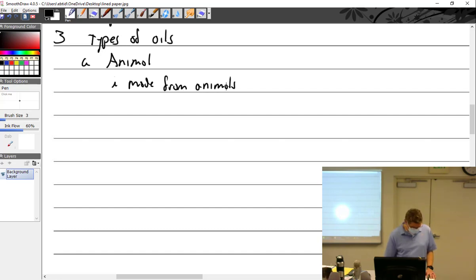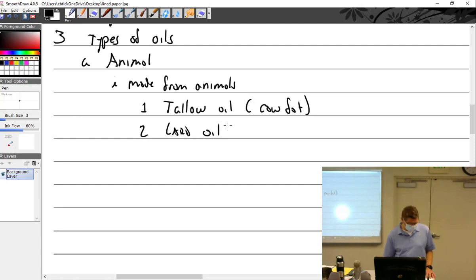You ever see the dead animal truck going down the street? The roadkill truck? I forget what they call it. The rendering. They go into the rendering plant. Tallow oil, and that is cow fat. Cow fat. We've got lard oil. Lard oil. That was pig fat. Pig fat, in case you care.